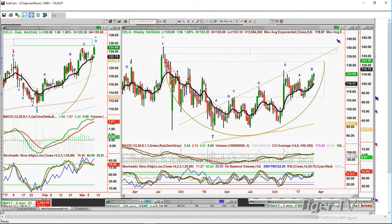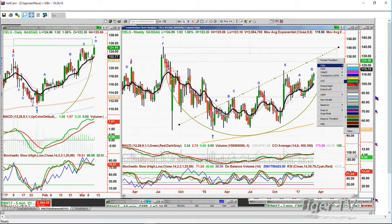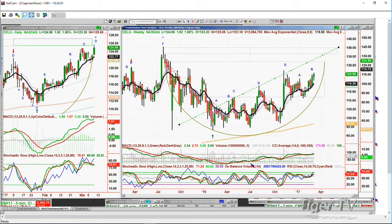And I'm saying by the week of the 9th of June, 2017, if this trend line continues to act like a magnet, it's called the Chapman wave inside wedge target resistance line. On the way down, it's a target support line. I could see 140.72, the high of the week of the 24th of July, as a potential.